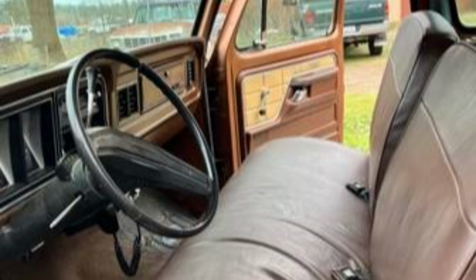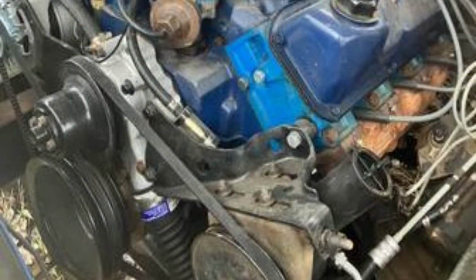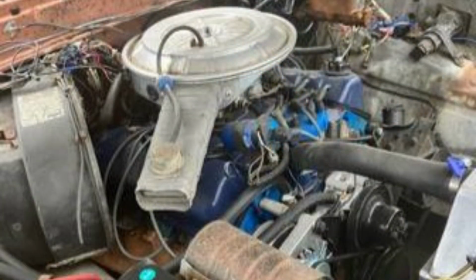The truck has undergone major refurbishment, including a rebuilt engine, new brakes, and updated systems. A reliable classic ready for heavy-duty tasks.